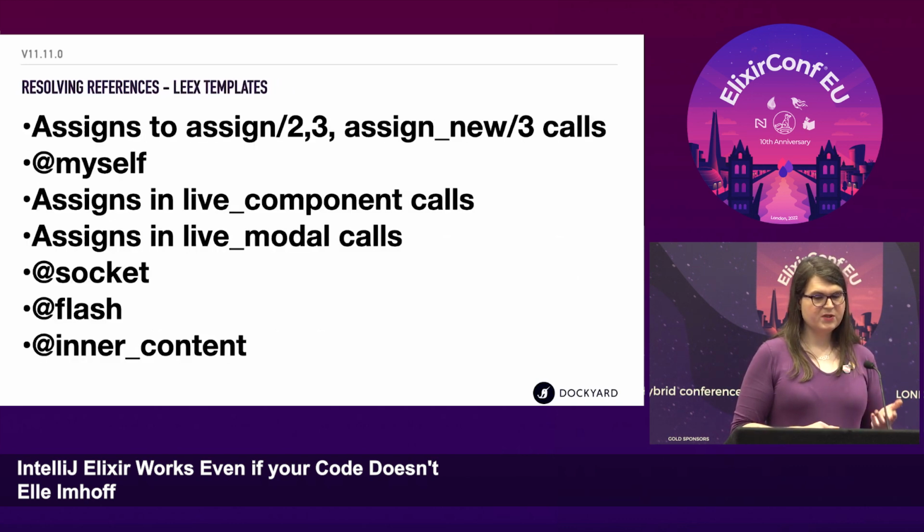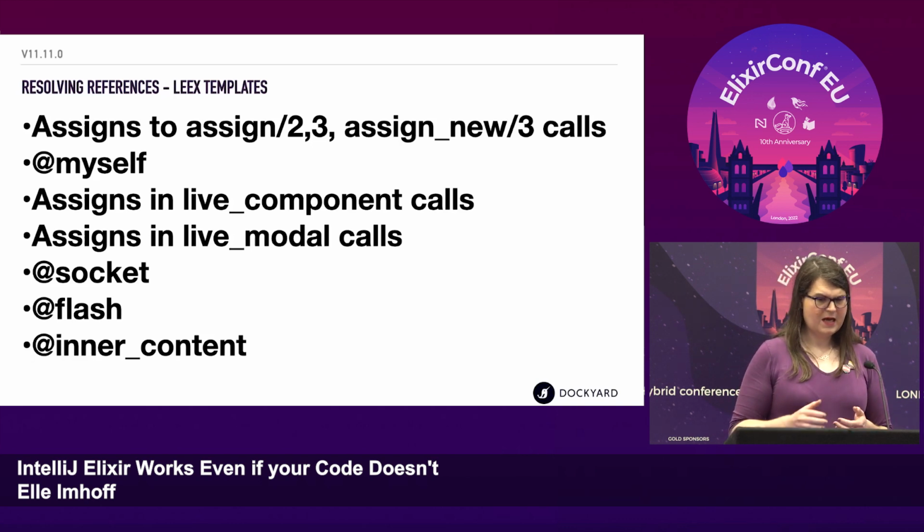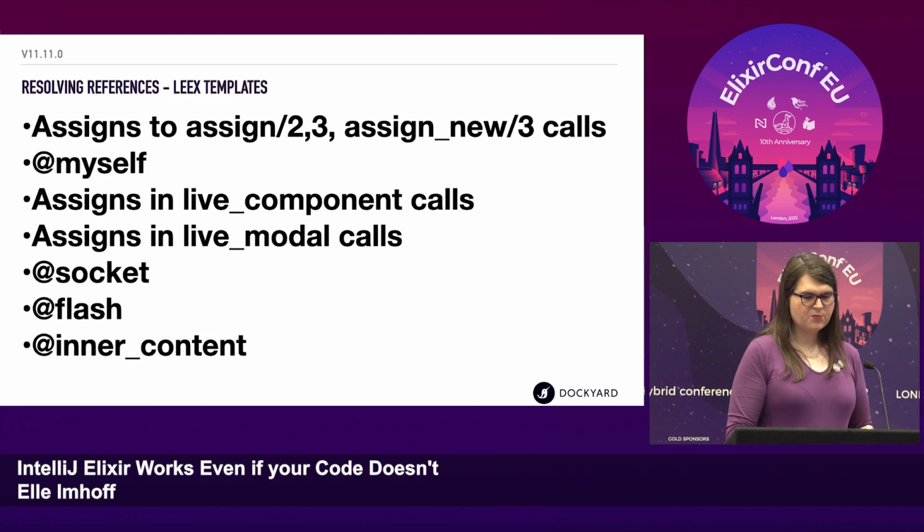Version 11.11 was released in June 2021, and Phoenix was still using EEx leaks instead of HEEx. HEEx support came out with Phoenix 1.6 in the next month, I think. So projects I had access to had leaks that I could use to vastly improve the resolving.